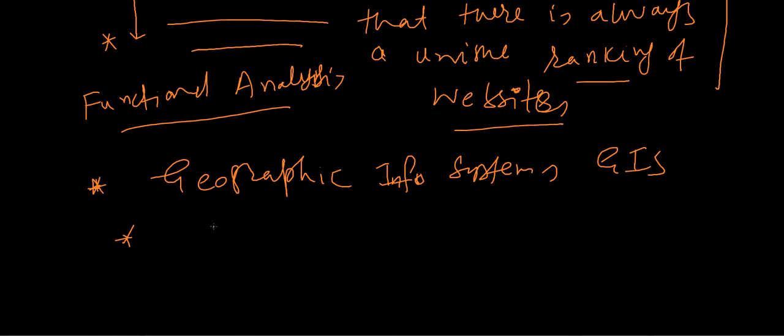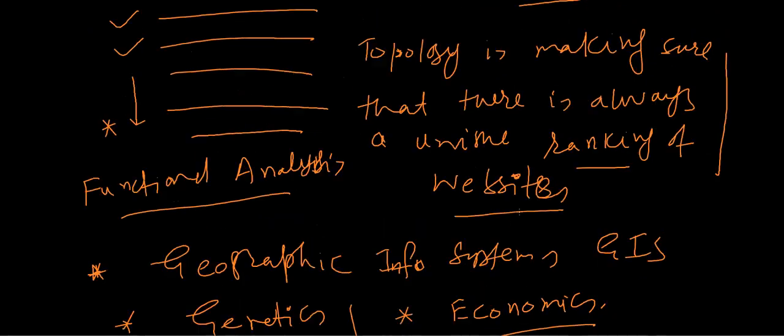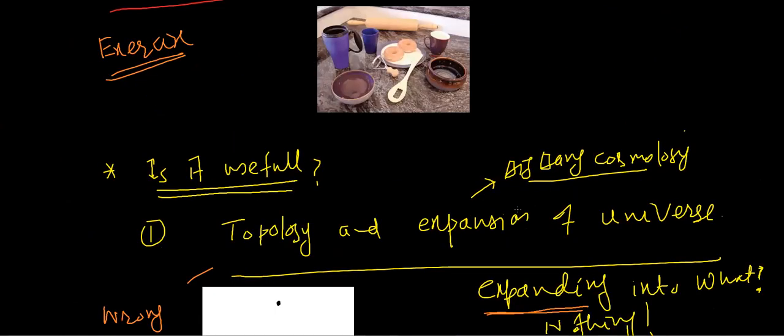We will see some applications of topology in genetics. Actually, we're going to discuss them in lectures. And we'll also see some applications of very basic ideas of topology in, for example, robotics, and probably some examples in economics. So topology and topological ideas are almost everywhere. I hope that I gave you some hints as to why topology is important.